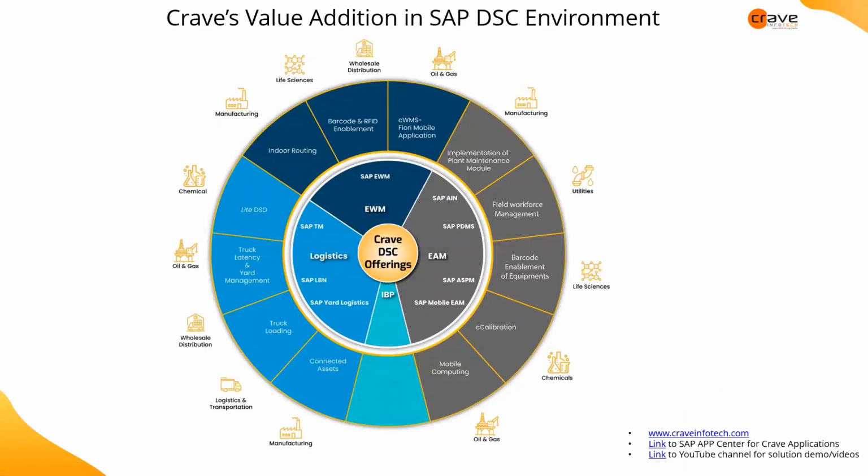So we at Crave Infotech, this is basically how the digital supply chain environment is laid out from the SAP toolset perspective. You have EAM, you have EWM, logistics, and IBP. We have pretty good presence in EAM, EWM, and logistics. Today's focus is EWM. So EWM is the top dark blue section.